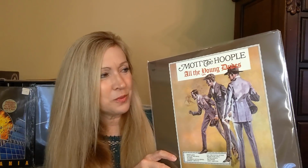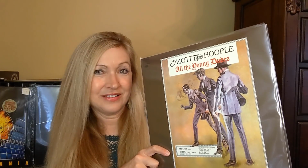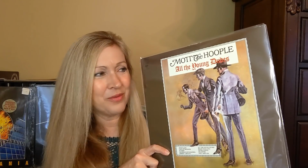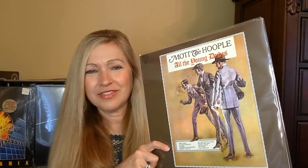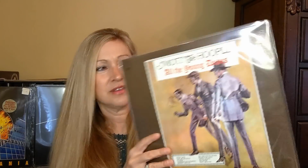So at number 4, this was a reissue, Mott The Hoople. This one came out in 2014 by Drastic Plastic record label. I don't know how many records they put out there. This is a very limited pressing, 1,000 copies. My copy, let me pull out the record here, is number 942 out of 1,000. Not an easy one to find, but not an expensive one when you find it.